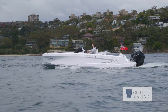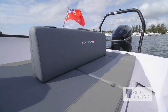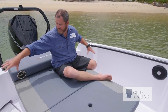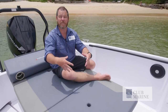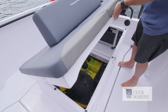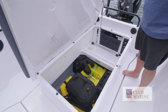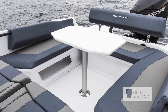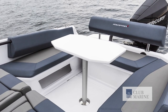I'm sitting on what Axopar call the multi-storage box. It is an option. If you go for standard seating, you've got a twin bench seat that sits across the back here that leaves the two walkways either side. But this multi-storage box is probably a better option if you have a lot of equipment you need to store on board, because there's plenty of room underneath where I'm sitting. The other option for seating is to have a U-shaped lounge which sits all around this rear cockpit area with a table in the center. If you like entertaining, that's the one that's perfect for you.